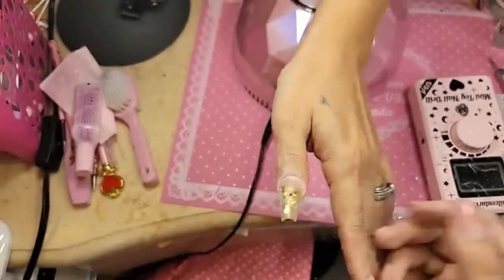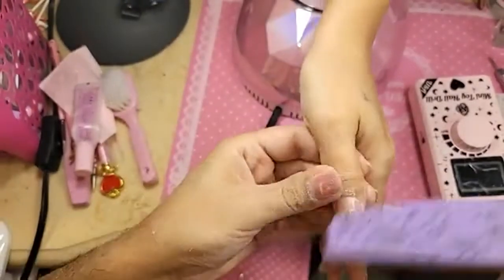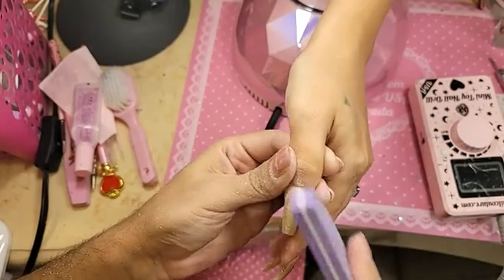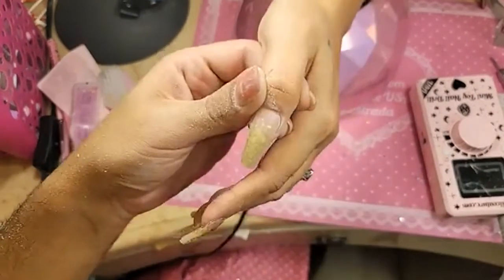So now let's go in with the purple buffer. Beautiful.